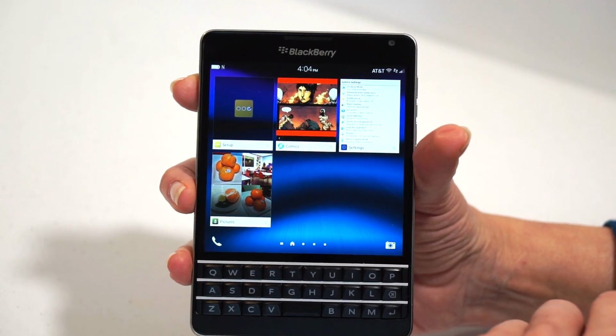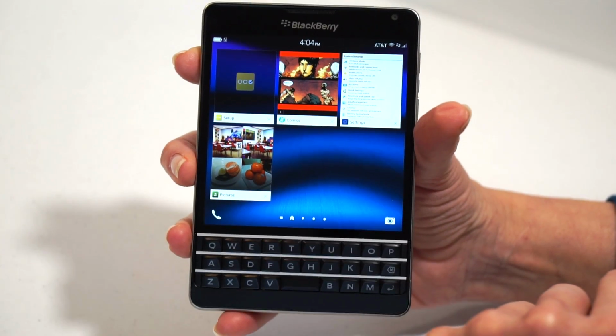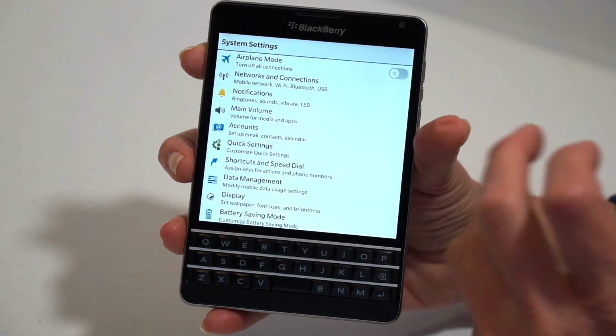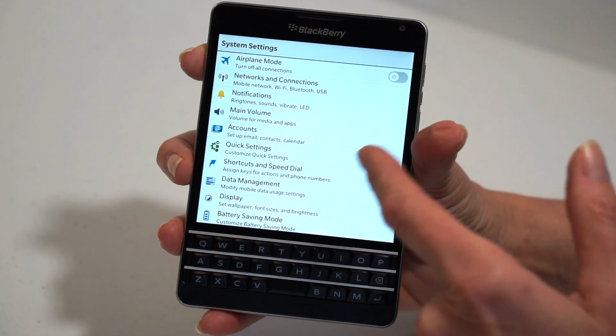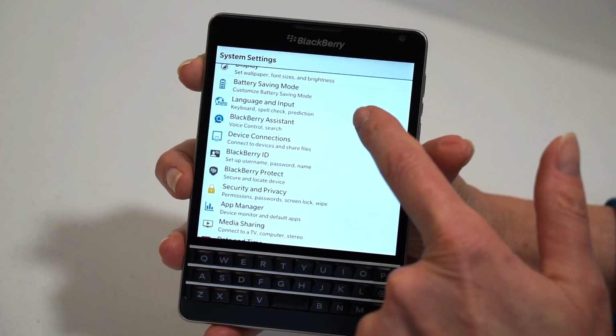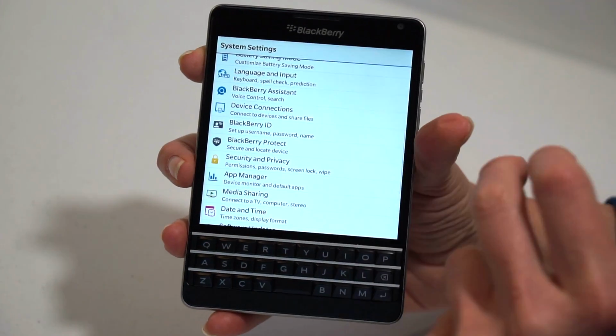And, yes, there are perhaps some learning curve complexity issues there, but I don't think it's anything that terrible. Settings here are logically grouped into different categories. I don't think anybody's going to have any problem with that. That has not changed very much since BlackBerry OS 10 came out. Easy to use as ever.